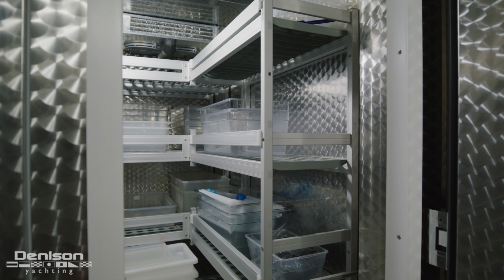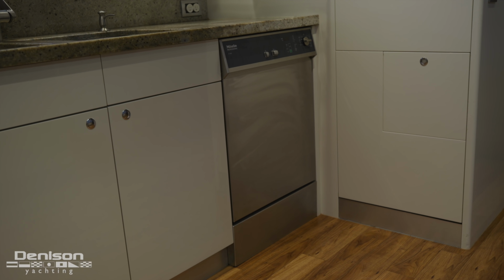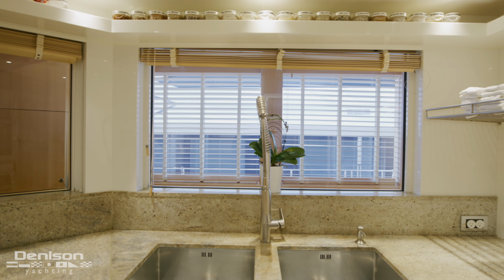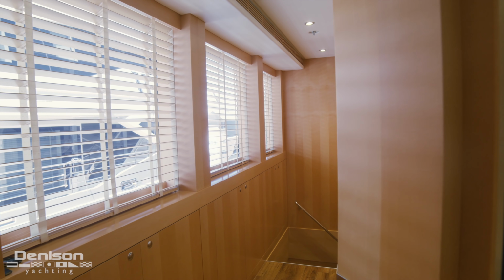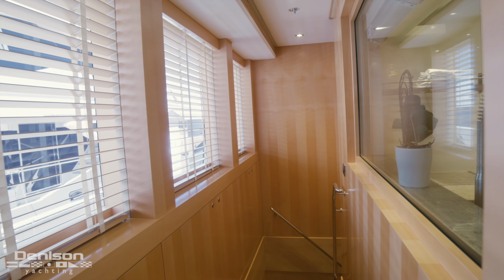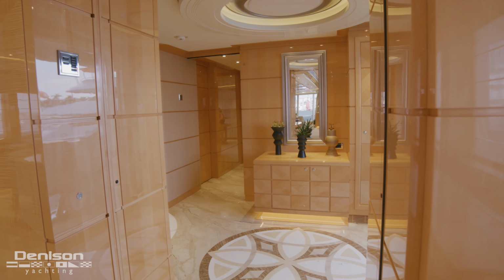Looking towards the port side in the galley, we see a sink and a second dishwasher, as well as the companionway that offers you access down into the crew quarters. We'll revisit the area where the crew stays in just a little while. Now, Thom is going to take back over where we left off in the formal dining area as he takes us into the main deck foyer.